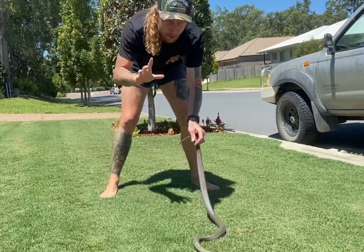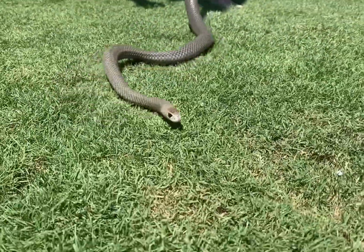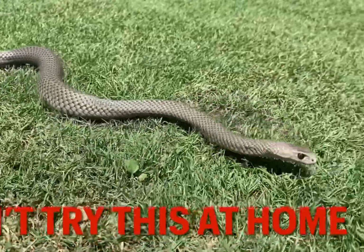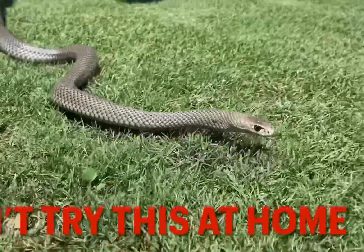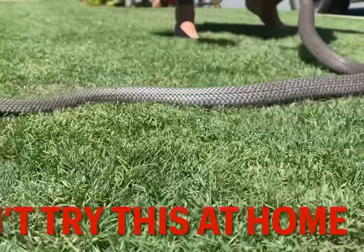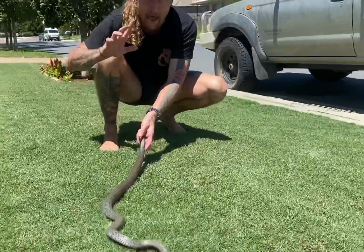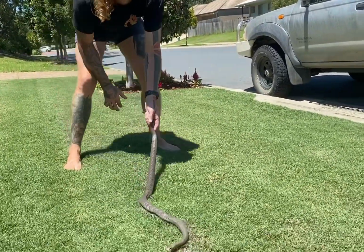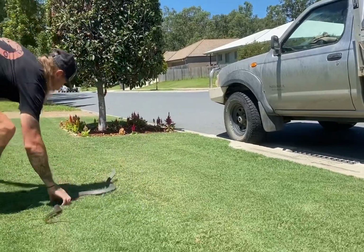Now, to those watching at home, this may look like a dangerous activity, and I'll tell you right now, it is a dangerous activity, ladies and gentlemen, but I am a trained professional and I would not recommend anyone handle a snake like this, all right? Most definitely do not under any circumstances try to replicate what I'm doing here. These snakes are lightning fast, and if they bite you, you are going to hospital, and you're not just going to get a little bit of antivenom and go home. That's not how it works. You will have significant issues.